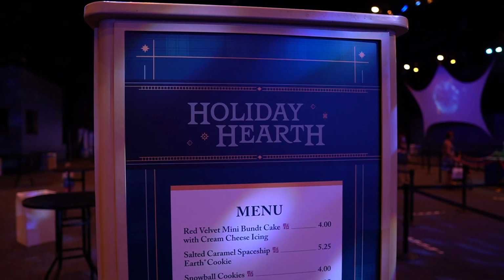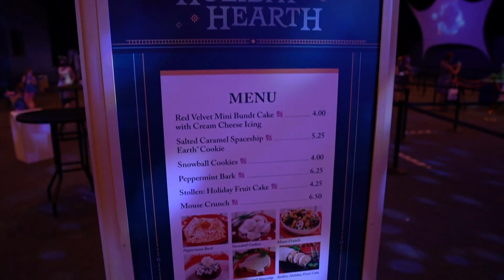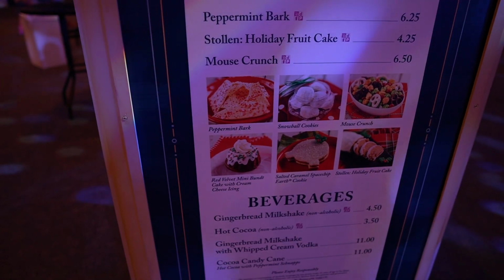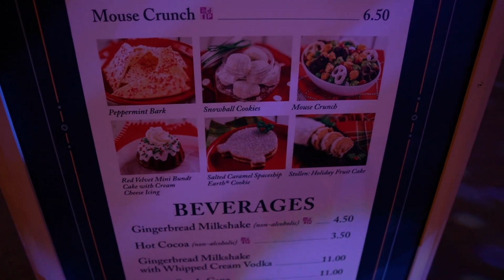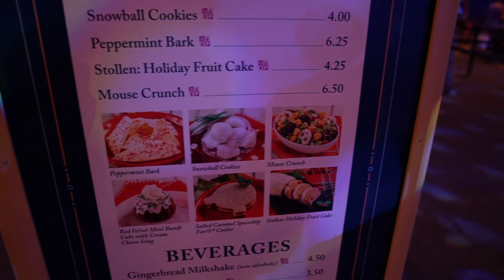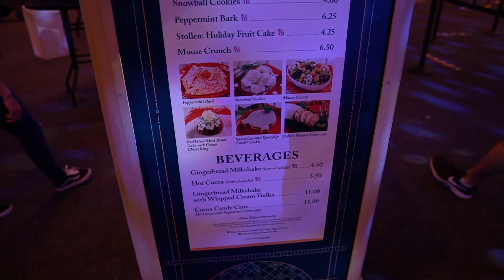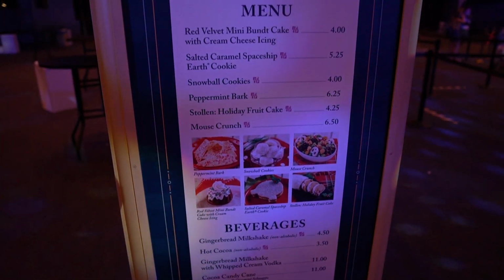Our last booth here inside World Show Place, the Holiday Hearth. Now, I was coming here to get the red velvet bundt cake. I'm just so full, but they do have the salted caramel Spaceship Earth cookie that looks amazing. Mouse crunch, snowball cookies, peppermint bark, oh my goodness. But we are here for the gingerbread milkshake. Dang, I could probably get the entire menu.